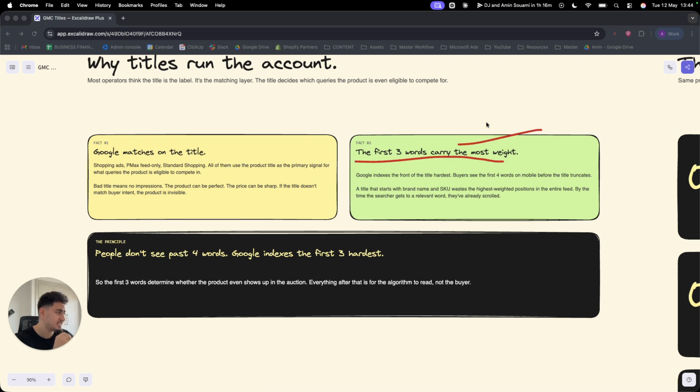The second thing is, like I just broke down, the first 3 words carry the most weight, right? Google indexes the front of the title the hardest, right? And then also, most people buy on mobile. Buyers only see the first 4 words on their mobile devices. So that's why you need to capture the eye. So it works 2 ways, from the buyer's perspective, but then also from the algorithm's perspective, right?